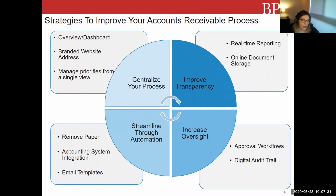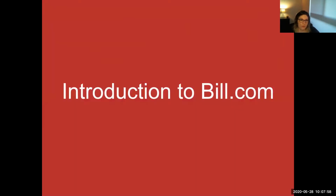And we think through centralizing your process, you're going to have a centralized overview through a dashboard. You're also going to have a branded website address, so all of your customers get to see your brand, your logo, and know that they're paying you. And you'll be able to manage your priorities from a single view. And so we'll be demoing these strategies here in just a few minutes.